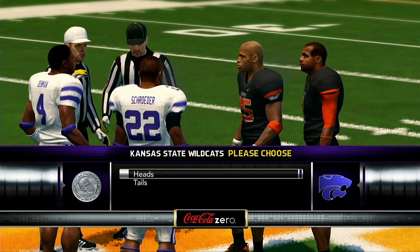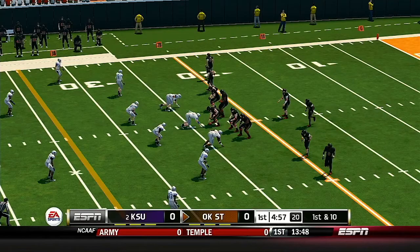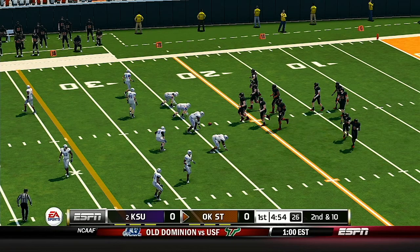We're ready to get this one underway as the teams are lined up for the opening kick. He's to the 20, and he's taken down at the 24-yard line. The quarterback leads the team out on the field for the first drive. From their own 24-yard line. Second down.